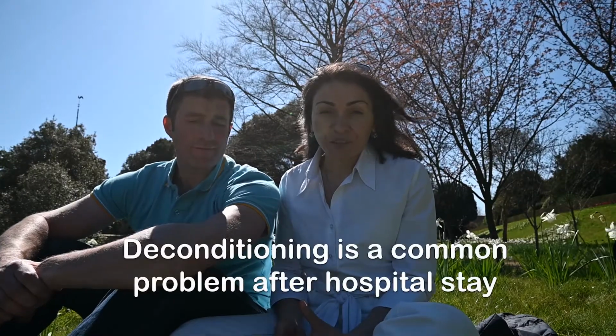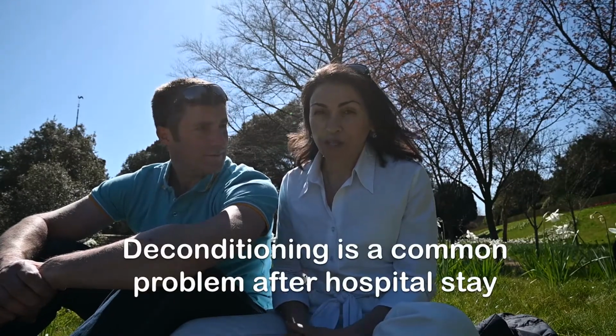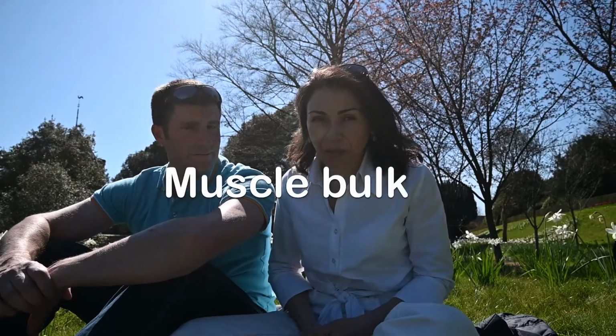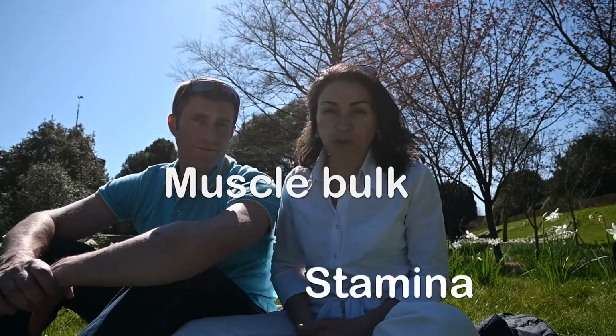Deconditioning is a very common problem in our older patients after a hospital admission. What do we understand by deconditioning? It is weakening of your muscles, losing the muscle bulk, losing your stamina. After a week or two in hospital, you will be much weaker when you return home, and there has to be a good understanding of this by families and even social services.